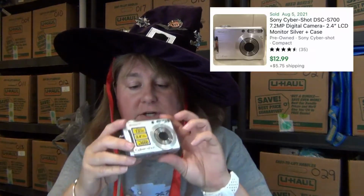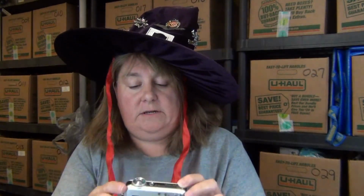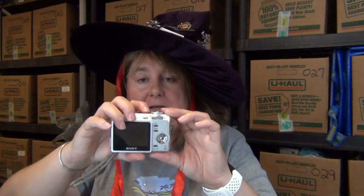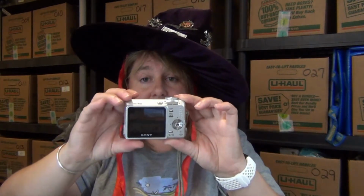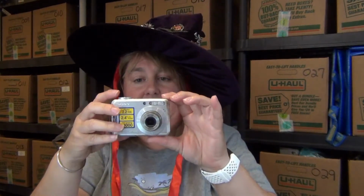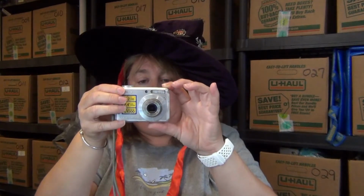I picked up this Sony CyberShot camera, and honestly I haven't tested it yet to see if it works. I just put in some batteries, so let's find out together. Where is that power button? Here it is. Let's check it out. I'll put it this way so you can see it. Fingers crossed. Yes, it does work. It's funny, I'm taking a video of me taking a video. It's cool. Here it is. You see?